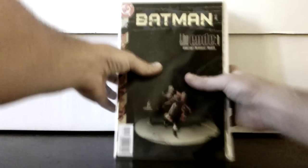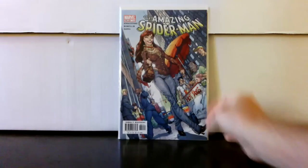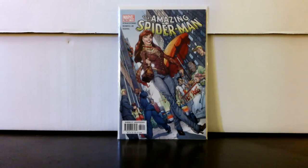Early Harley Quinn appearance. So happy to get those. Definitely needed those. This was from another dealer. Found some really good stuff. Amazing Spider-Man 51, which is $4.92. So I guess the other one that I showed earlier, that was $4.41.